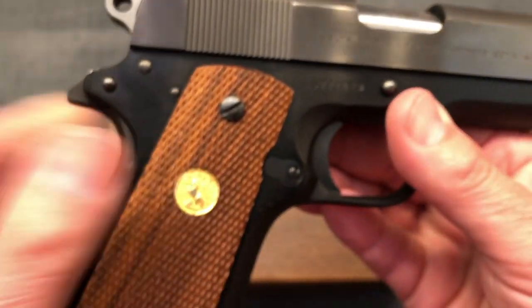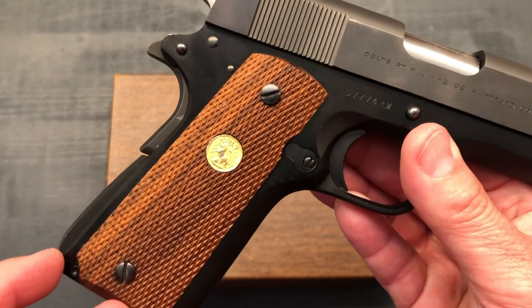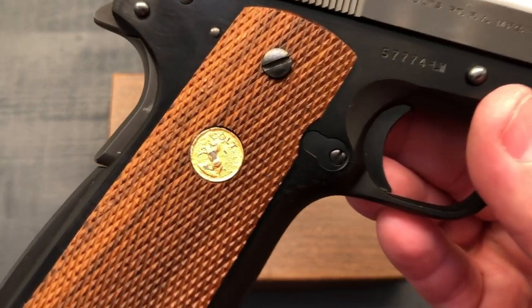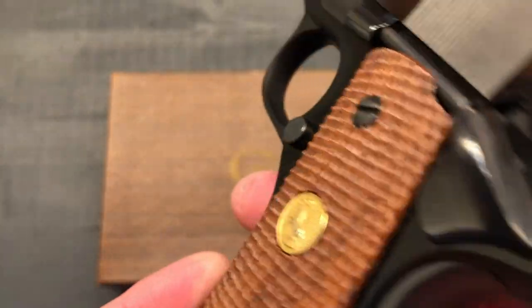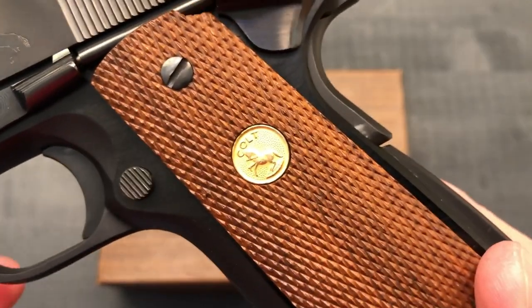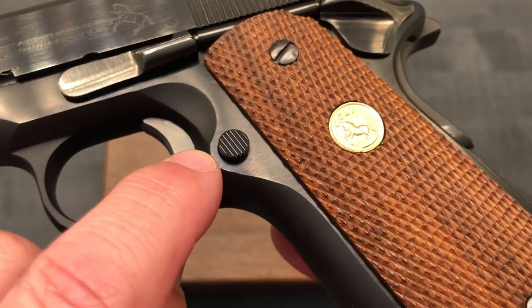The original came with plastic grips. This one has the Colt's wood checkered grips with a Rampant Colt medallion in the center. Let you take a look at it on this side. It's got a bit of a small mag release.